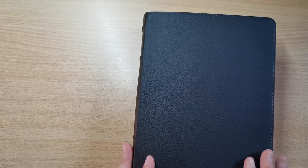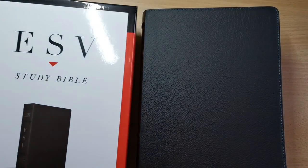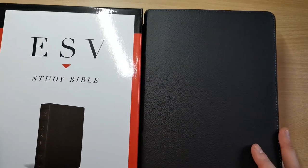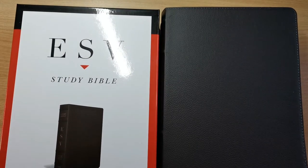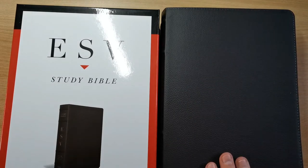I highly recommend it. I hope this helped you. If you have any questions about this edition, please drop us a line. I'll be happy to answer your questions if I can. And I definitely recommend this Study Bible ESV put out by Crossway in this amazing buffalo leather, deep brown color, which I think is gorgeous.